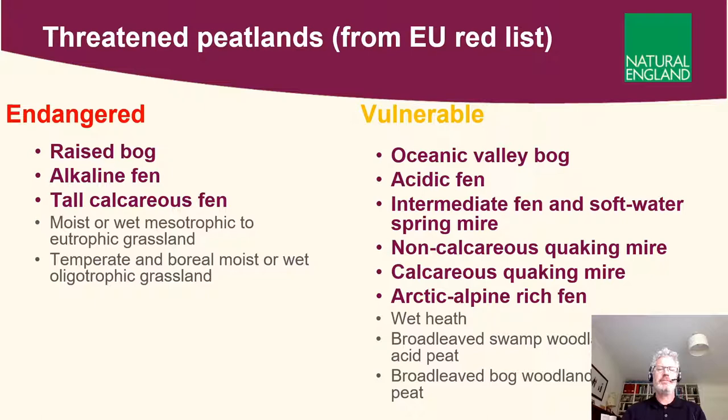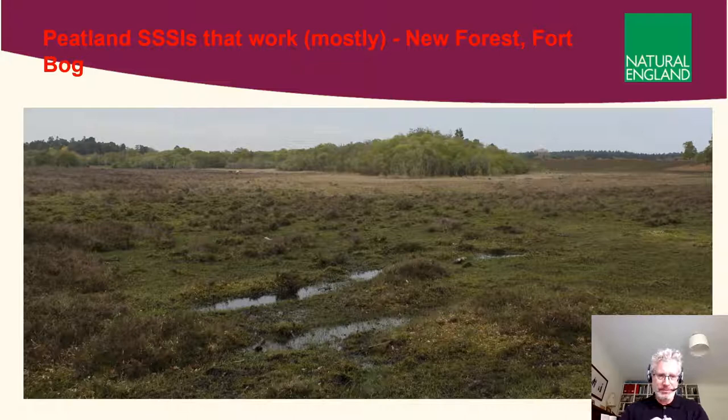So going back to SSSI and the protected sites and how they're working for peatlands, I suppose it's fairly obvious that the ones that work best are generally the ones that are part of much bigger landscape scale notifications where they're surrounded by natural and semi-natural habitats. There is no intensive land use within them. New Forest is a good example. Most of them are upland, I should say. The lowlands have probably got very few of that sort of notification. But the New Forest is one that does.